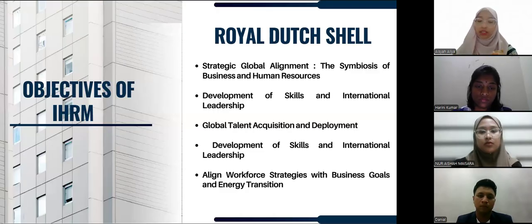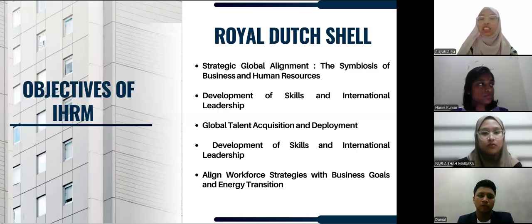So the first of the objectives are strategic global alignment, the symbiosis of business and human resource. A vital aspect of IHRM is creating performance management systems that are globally consistent while remaining adaptable to local expectations and standards. Shell uses a standardized digital appraisal system that tracks employees, including Malaysia, while integrating local legal and cultural considerations. These digital platforms ensure that global performance benchmarks are upheld while respecting regional feedback styles and promotion norms.